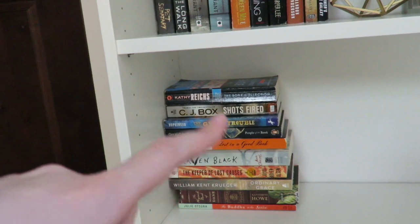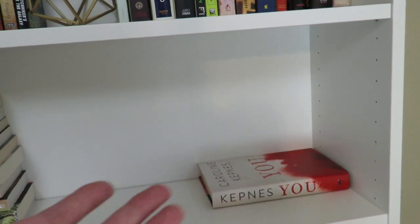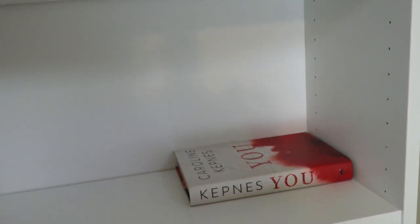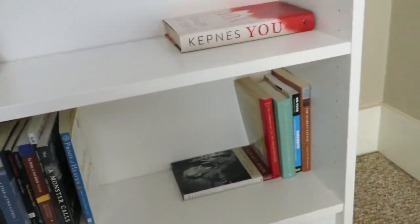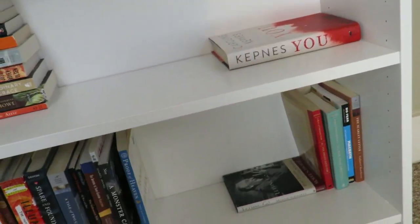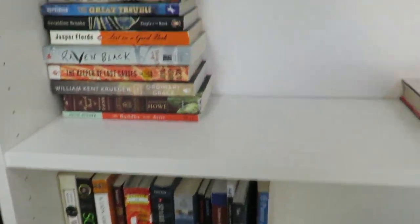And then my audiobook challenge TBR, as well as You by Caroline Kepnes, that I couldn't fit anywhere else. And the books that I read and I don't like. And some other books that didn't fit anywhere. So yeah.